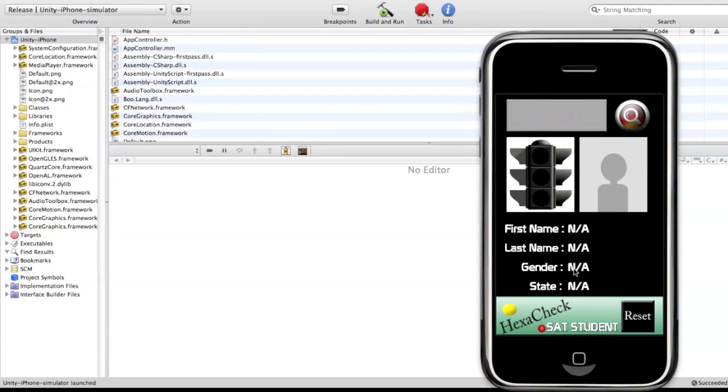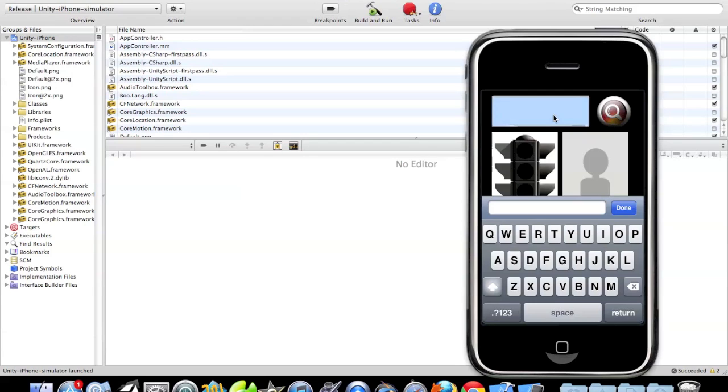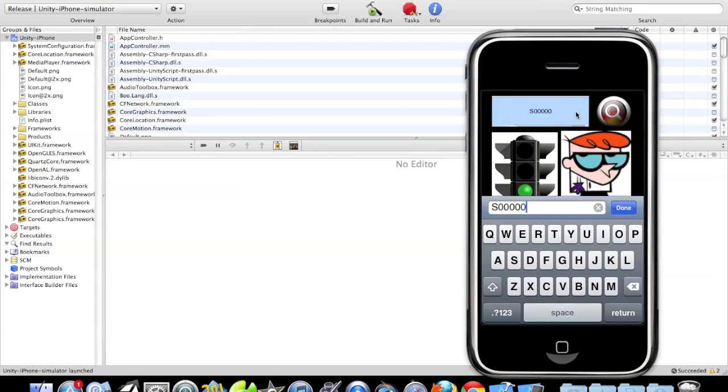So for this simple test, we just have 3 fictitious students here in the system. And like I said, this is just a test, so this is in no way complete. Let's look at the first one here. Dexter, Boy Genius. Like I said, these are just examples, so I didn't want to use actual people in the demonstration to avoid confusion. Let's look at another example here.